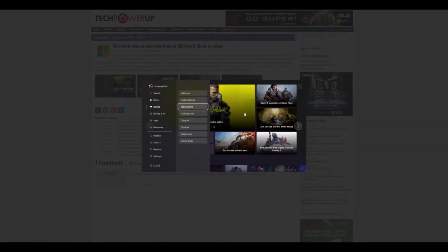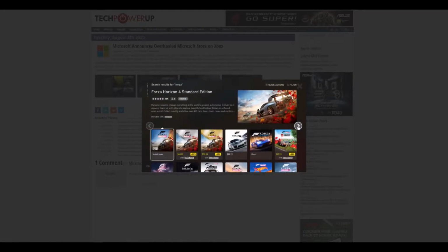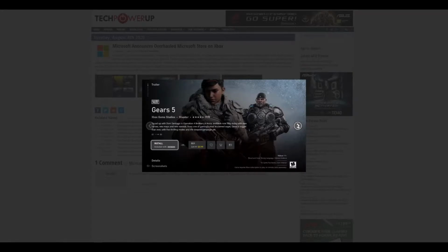I'm not in the preview club, so I can't really see this new UI, but I'll show you what this guy on this site showed us as an example. It looks pretty cool. It looks slick, streamlined. You can see the deals up front. You can see the Game Pass up front. It looks pretty dope, very easy to read, easy on the eyes, and very easy to click through.